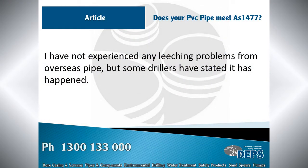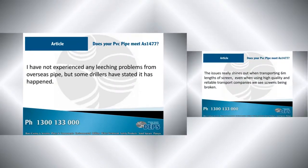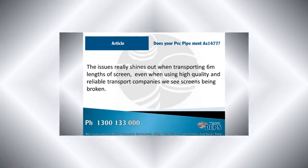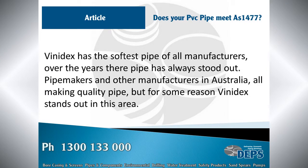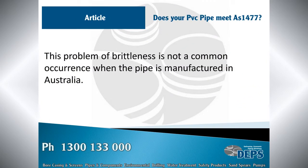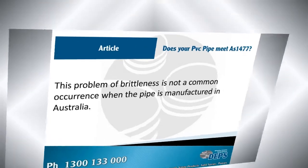I have not experienced any leaching problems from overseas pipe, but some drillers have stated it has happened. The issue really shines out when transporting 6-metre lengths of screen. Even when using high quality and reliable transport companies, we see screens being broken. Vinidex has the softest pipe of all manufacturers. Over the years, their pipe has always stood out. Pipe makers and the other manufacturers in Australia all make quality pipe, but for some reason Vinidex stands out in this area. This problem of brittleness is not a common occurrence when the pipe is manufactured in Australia.